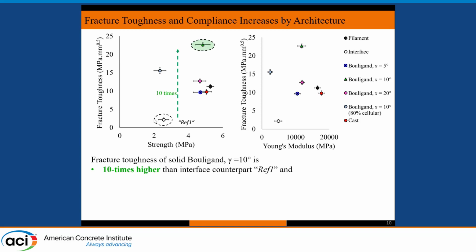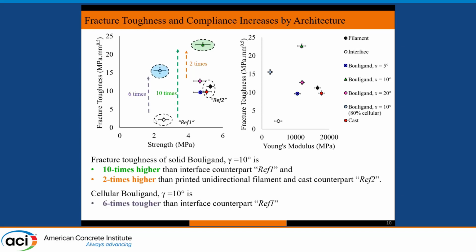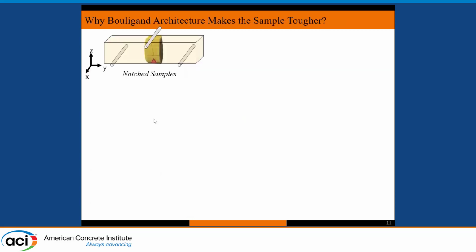Our results indicate an unprecedented 1-fold increase of toughness in solid polygon with 10 degree pitch angle as compared to their interface counterparts, and 100% increase as compared to their printed unidirectional filament and cast counterparts. The cellular polygon, on the other hand, with 10 degree pitch angle shows 6 times increase of toughness as compared to its interface counterpart, and also 10 times increase in the compliance, which is what we observed in our analysis. We want to better understand the toughening mechanisms responsible for this unprecedented result.